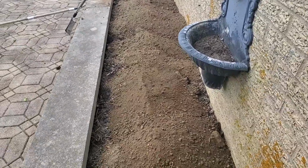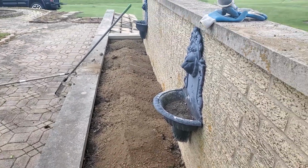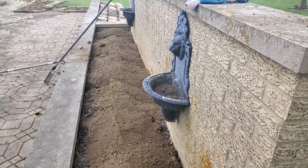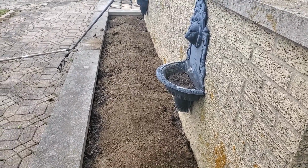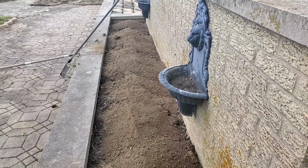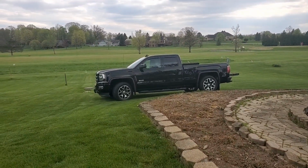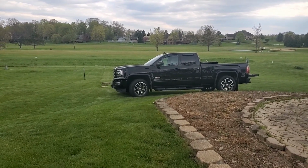So we fill in a lot of dirt here, or soil. Now we're gonna put the rest in my garden. This is a good soil, so I hope my plants will do good. So Dale is driving the truck so we can put the rest of the dirt here in my garden.